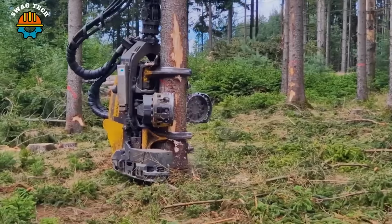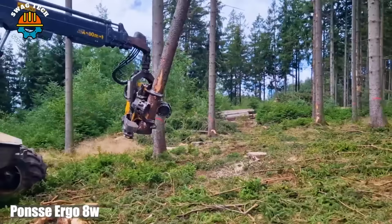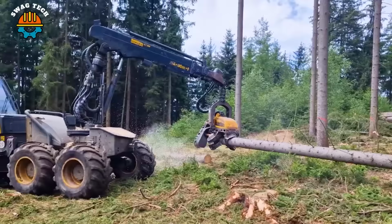Thanks to the giant Ponsse Ergo 8W wood cutting machine, the giant tree was cut down in less than 1 minute. Not only that, cleaning tree tops also becomes easy.